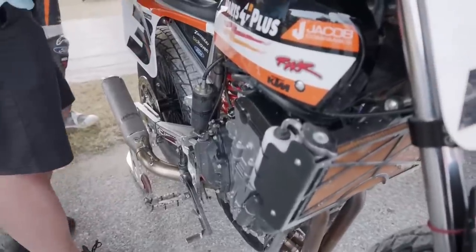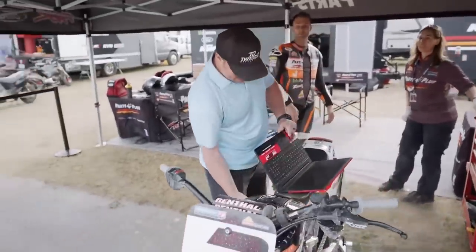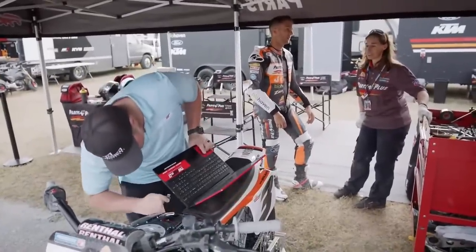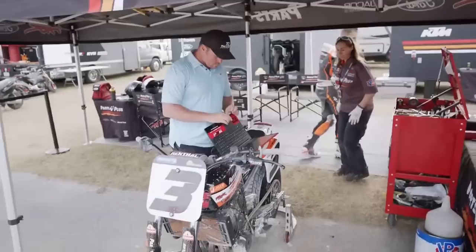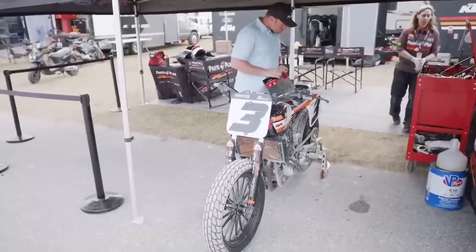Well, there's a lot to be said for the mapping of these. Anytime you have electronic fuel injection, I don't care if it's on a prototype or an Indy car or stock car or motorcycle, there's a whole nother facet of tuning. It's not just about horsepower, it's about drivability, and the riders need to be able to feel comfortable in traffic and be able to roll on the throttle. So every facet of motorsports just kind of gets to that next level every single year.